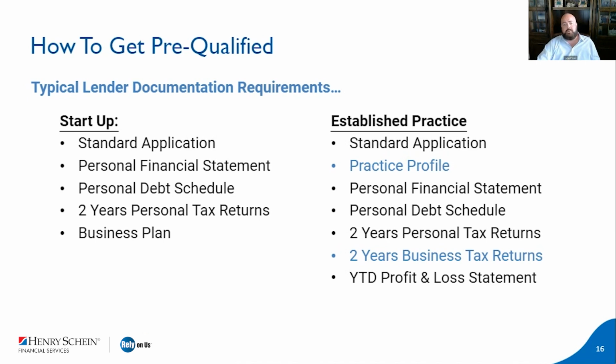so that's what they're going to run all the figures on, making sure that the practice is able to afford the new payments needed for the practice expansion. After what we went through with COVID, the healthcare lenders are fully aware of the issues that came up there, and they're looking to see that your practice has bounced back to pre-COVID numbers, but they're fully aware of the success with dental practice. So you're not having to explain to a local bank, helping them focus more on the positives than the negatives during that time frame.